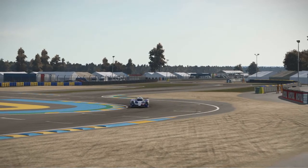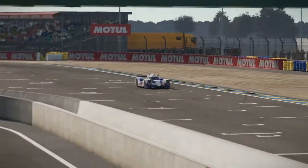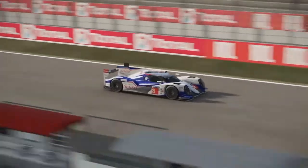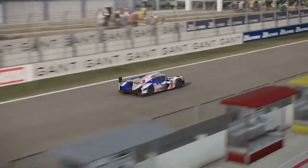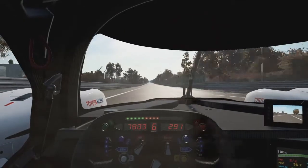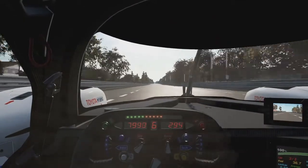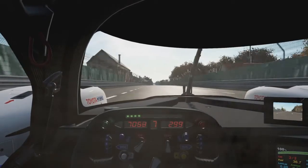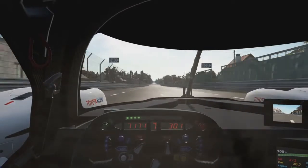And that's the lap with the Toyota. Nice sound, I like it. Just a little peek for the braking points. Nice places right here after 300.